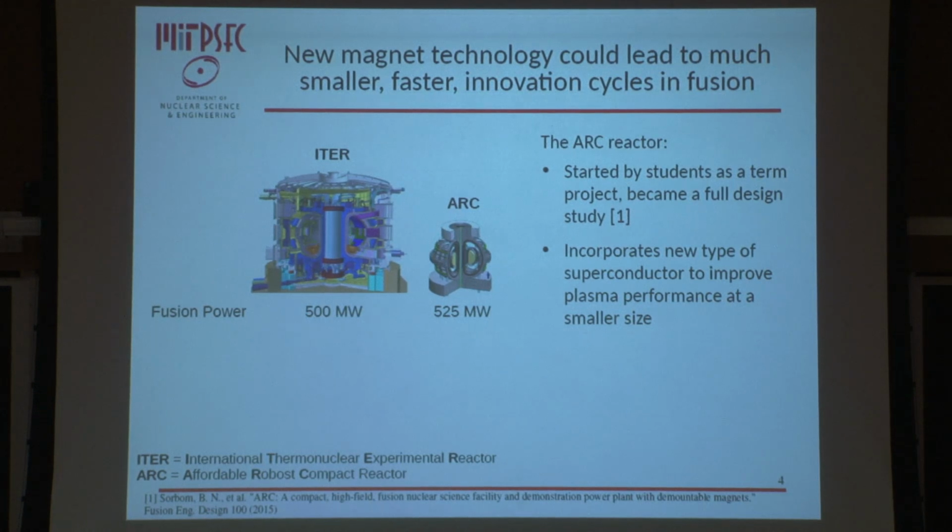As part of my research, I participated in the ARC design study. This actually started out as a class here at MIT. What we wanted to do was apply this new magnet technology and see if we could design a smaller reactor. Up here, we have ITER. ITER is currently the largest fusion reactor being built in the world. I think it's actually the largest science project in the world at this point.